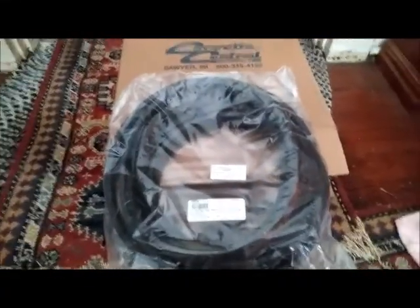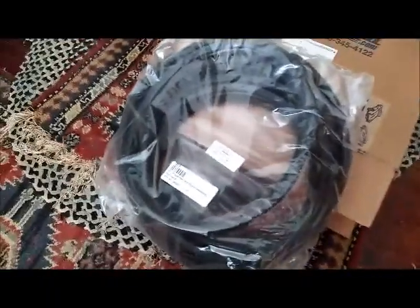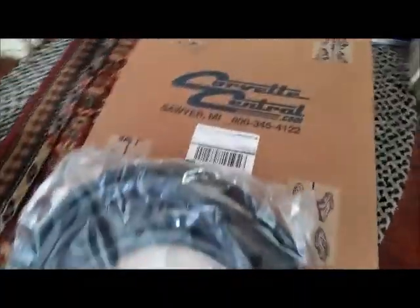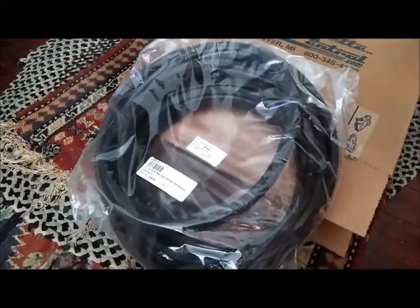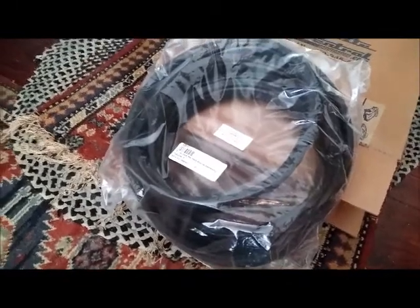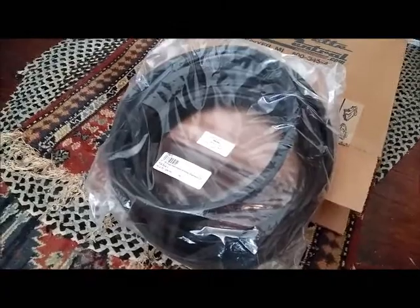All right, here is the rear rubber seal for the back of the C5 Corvette. Got it from Corvette Central. And let me tell you, this stuff is rather expensive. So if you have to redo the rear hatch of your Corvette, expect to pay some money for this stuff.